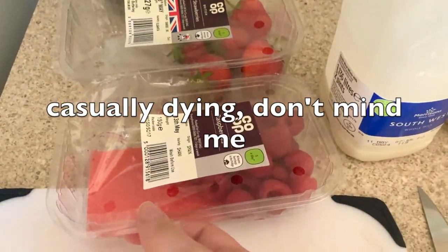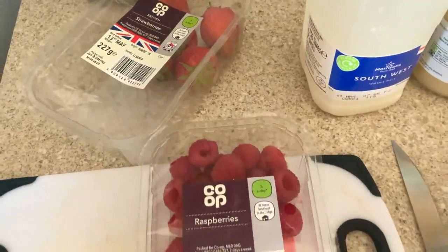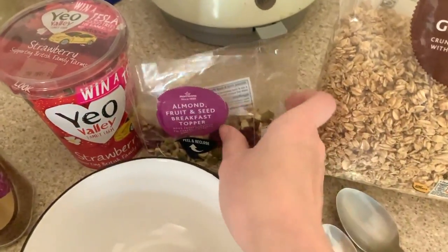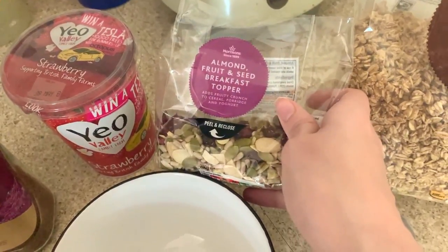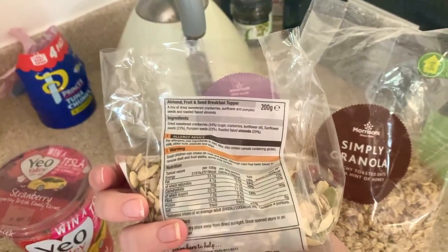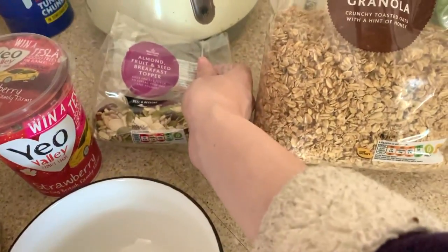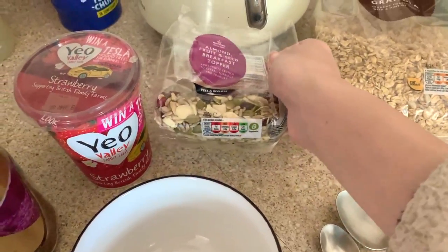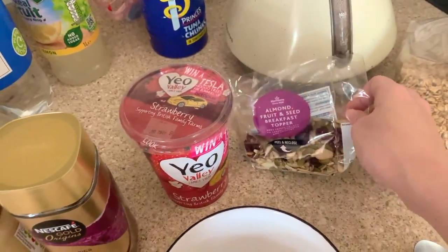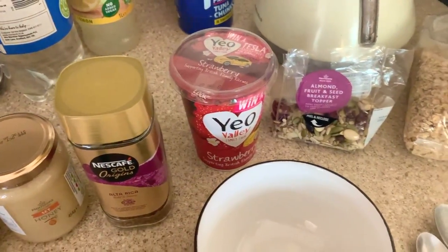Then I'm gonna have some fruit as well. So I've got some raspberries and some strawberries today, which are my favourite fruits, so I can't wait to dig in with those. And on top, I'm just gonna have some almond, fruit and seed breakfast topper. This is the bomb. It's got cranberries, sunflower and pumpkin seeds and flaked almonds, which is amazing. It's quite high up in the brackets as well, but I really enjoy it. So it's good just to have some seeds in there, some dried fruit as well, just to feel like you're being extra healthy. Let's go on and make this.